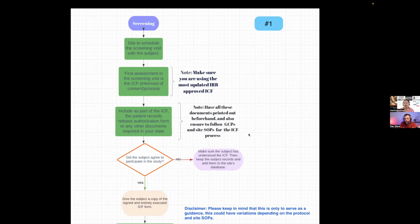Then if the subject says yes, you have to give them a copy. After the ICF is signed and executed, you have to give them a copy of the ICF. There are two options, and I actually read that yesterday, but I'm not entirely sure. Some regulatory places, some IRBs, say that you have to give the patient a copy of the signed informed consent, and another says a template copy. We always give them their signed one.